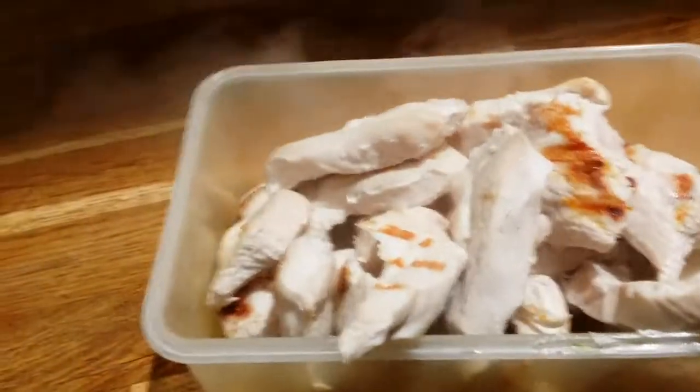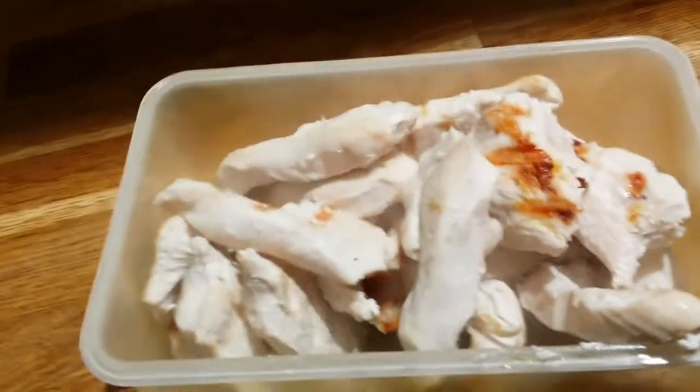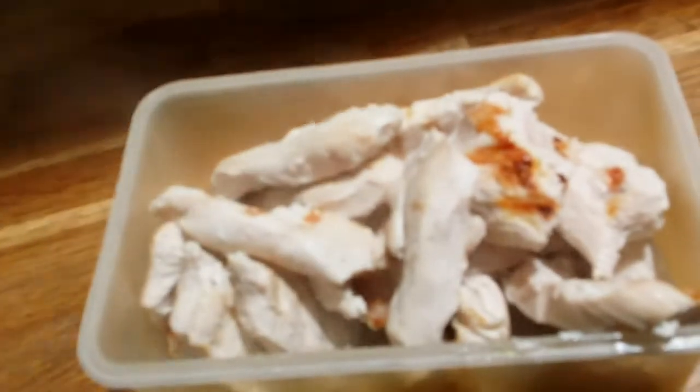So this is cooked chicken. I don't put any kind of spices, and once I want to eat it, I might put some spices to make it taste better. So I don't cook with the spices. I don't season before I cook.